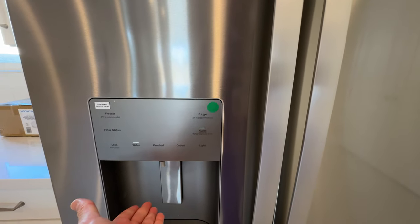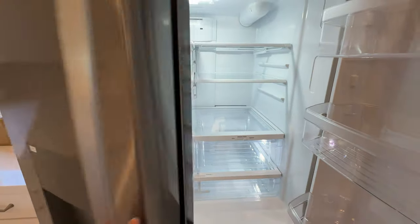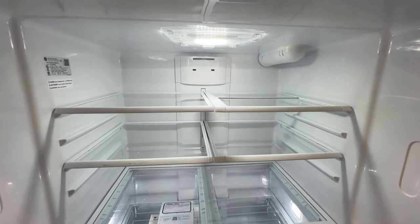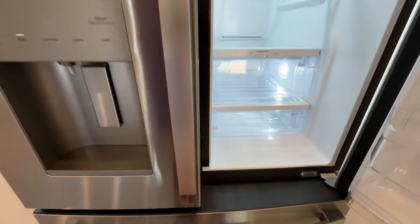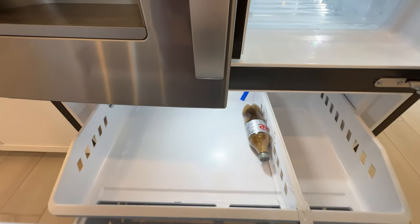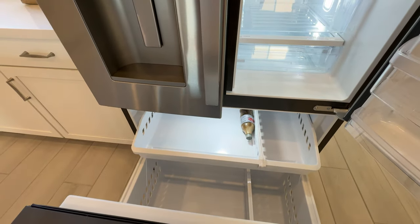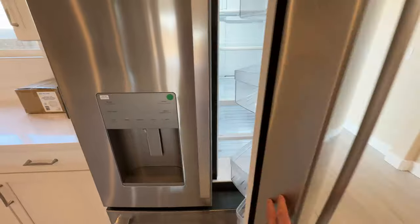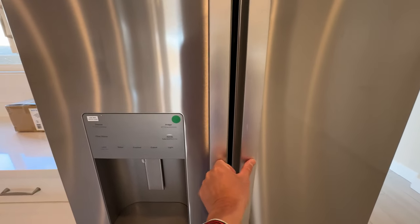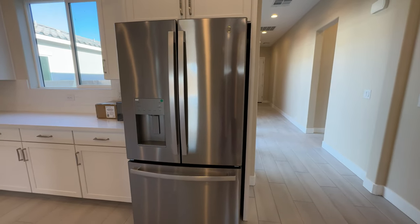Okay, let's see what you're getting on your refrigerator. You have a water and ice dispenser. Quite a good size, actually, right? You have a good sized refrigerator. There's also a freezer here. Oh, someone left their Coke. Hopefully, they're gonna remember. Someone left the Coke there. I wonder why. Okay, it's free though. Okay, so that's the refrigerator.